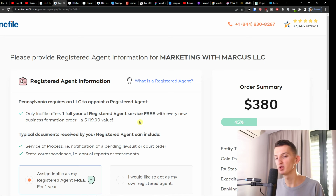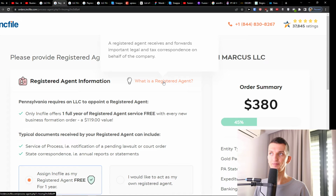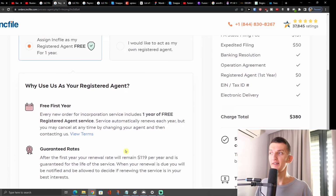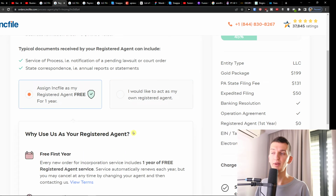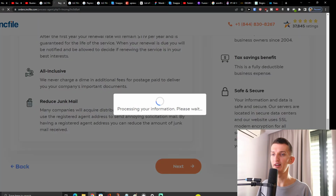Here you can have the option to register for a registered agent. So here you can register on Incfile, and you can have a registered agent solve things for you, forwarding important legal and tax correspondences on behalf of the company, or you can simply do it on your own. That's what you can do too, but I don't really recommend it. I really recommend having Incfile cover it for you. So when you have it, you're going to click next here again.